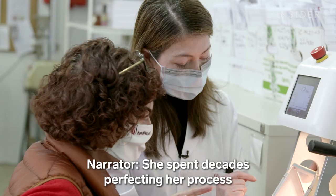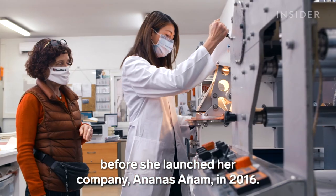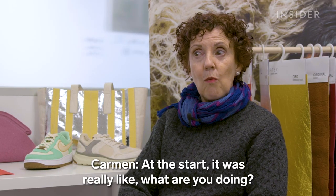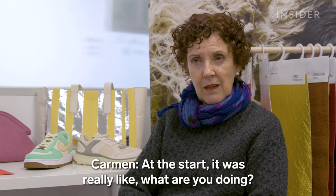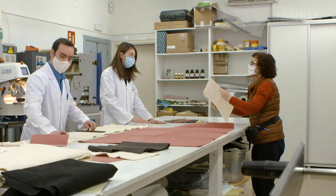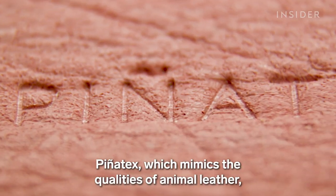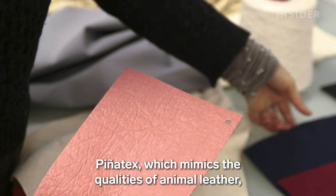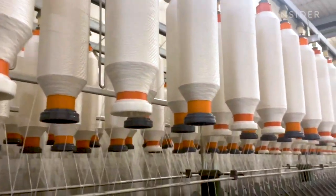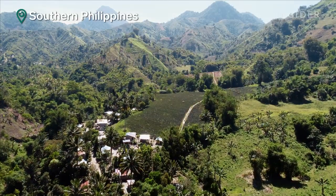She spent decades perfecting her process before she launched her company, Ananas Anam, in 2016. At the start, it was really like, what are you doing? You know, why not keep using leather? Her research resulted in two different products, Pinatex, which mimics the qualities of animal leather, and Pina Yarn, a replacement for yarn. I'm a, what you can call a serial entrepreneur.